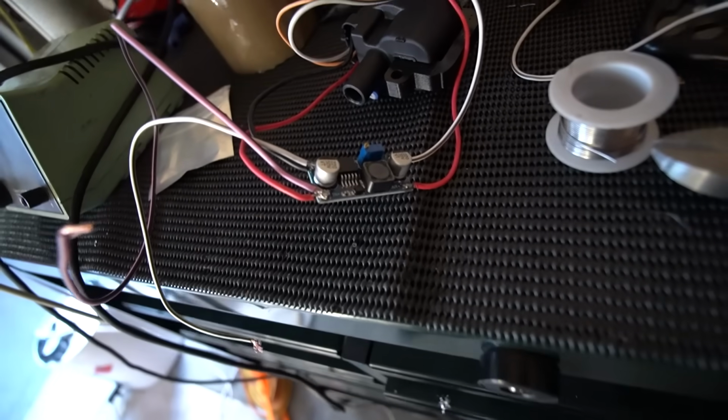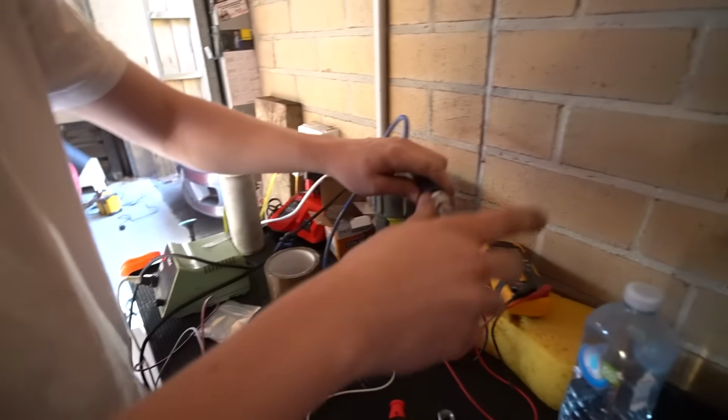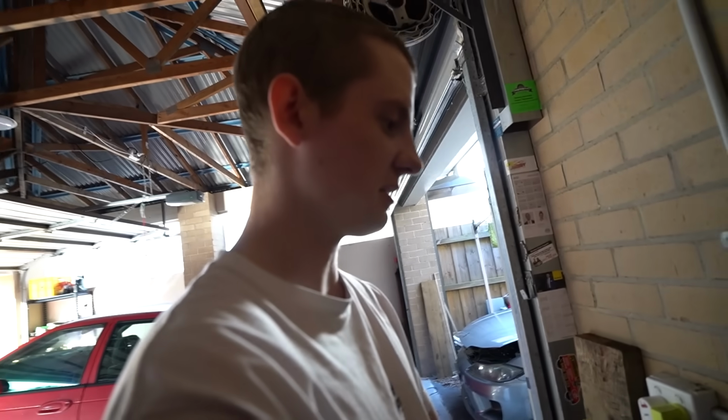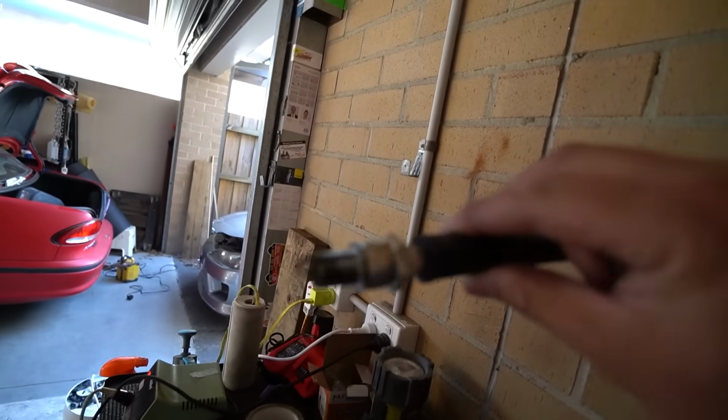Look at this, all this janky wiring. Janky or clean? Not clean. Definitely not clean. Oh man, what are you doing, bro? Oh, it's got the spark plug in. Is that a spare spark plug or is that like a special one? Just a spare spark plug. She looks nice and crusty.